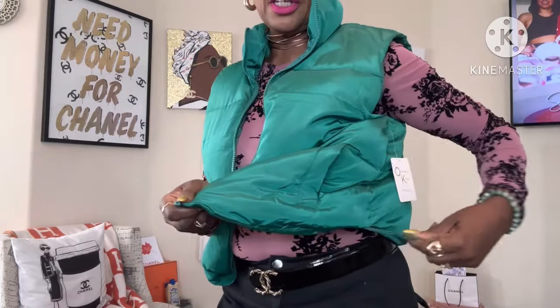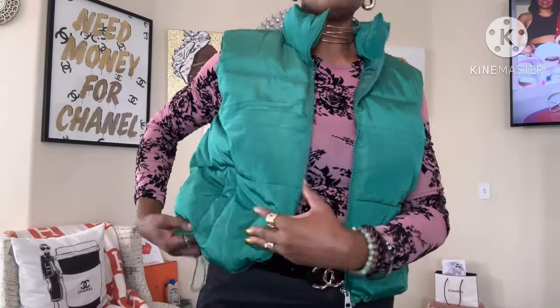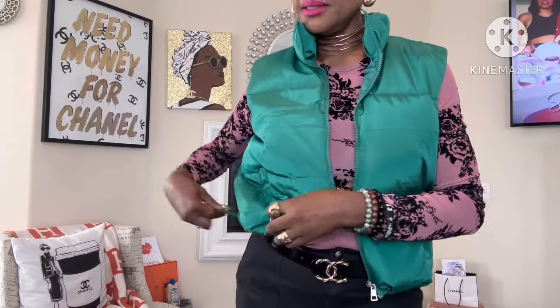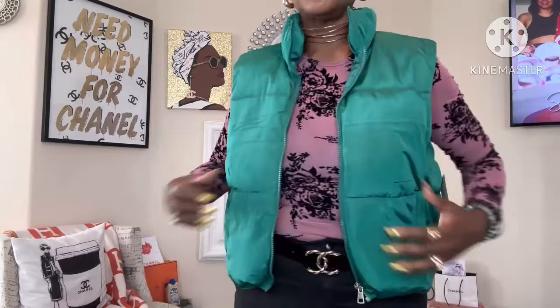Cargo pants. Here we go. Maybe a nice crossbody. I pulled the string. You can either make it cinch or you can just let it go. I love the green. The green is my favorite. With my cargo pants. They did have a green cargo pants. But this is way too much. So I think I pulled it too much.